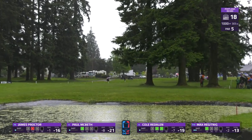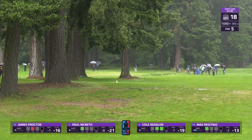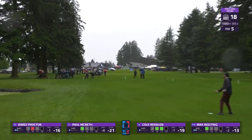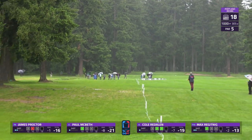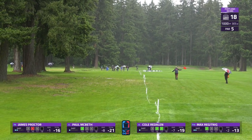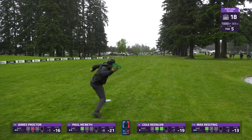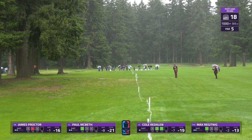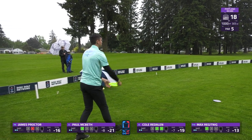You start to see the white stakes that show you where the fairway begins to narrow. And again, these trees you see on this right-hand side of the fairway is where those two mandos are at. You seem to stay left of those. That, unfortunately, finding the out of bounds, though. Big forehand here from McBeth. Will jump in bounds and in a great position on the fairway. He's going to be very happy with that.